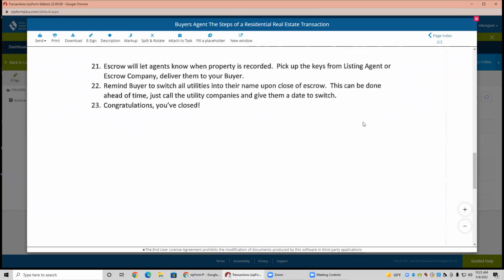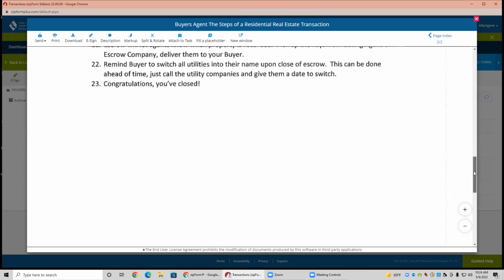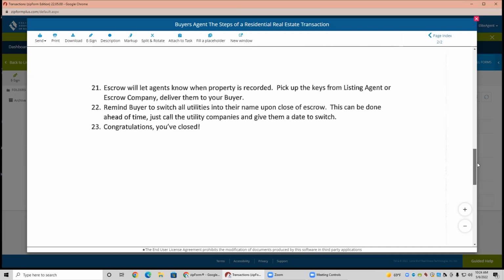Remind the buyer to switch all the utilities into their name upon close of escrow. You can do this ahead of time. The buyer can simply call in and instruct the utility companies of the date to switch the utilities. So make sure that you're reminding them, because you don't want any interruption in the utilities. So make sure that you are reminding your buyers to go ahead and call in and get those utilities switched. The listing agent may be reminding you of that as well.